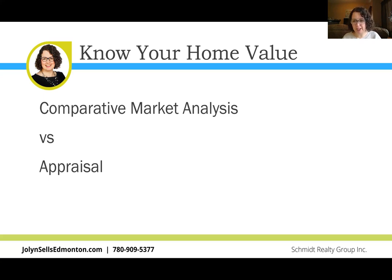So, knowing your home value. Please do not decide to sell your home based off of your property assessment. That is a city taxation value. The city uses a formula based on the square footage of your yard, the square footage of your house, and also the neighborhood value, and also the revitalization needed in your neighborhood. And then a small piece of that is looking at market value of your home for a year and a half ago. So right now, property taxes are coming out based on June 2019 market numbers, which do not reflect the current state of things.